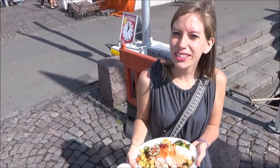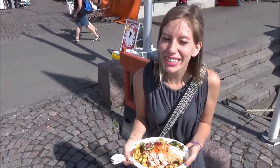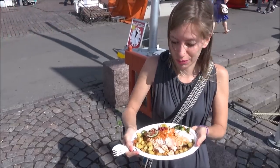So it's now time for lunch, and we've stopped off at Market Square, one of my favorite places to grab a really tasty and cheap meal. Today we are having grilled salmon with potatoes and vegetables, and let's go enjoy this before it gets too cold.